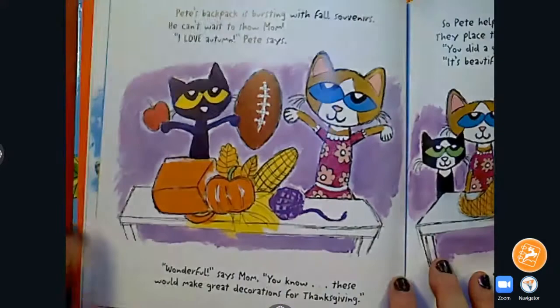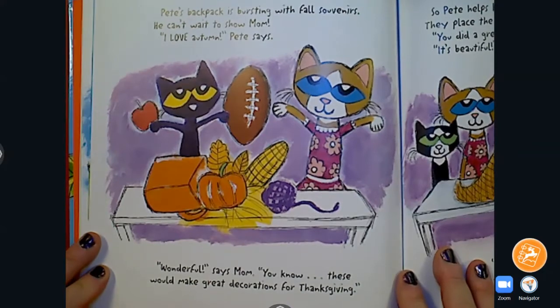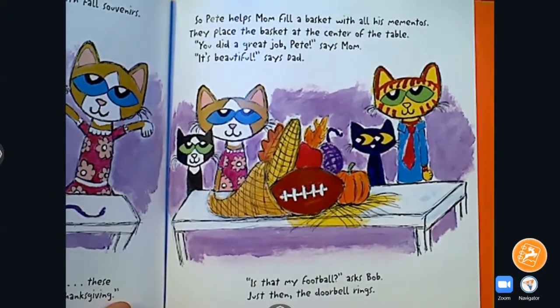See if we can find out. Pete's backpack is bursting with fall souvenirs. He can't wait to show Mom. "I love autumn," Pete says. "Wonderful," says Mom. "You know, these would make great decorations for Thanksgiving." Oh, so Pete brought them to show Mom his favorite things about fall.